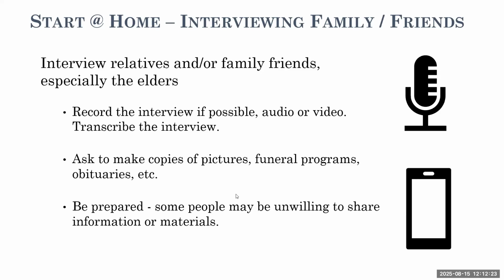When you're talking to that person, they could also have documents that could be useful for your research. And so you may want to check with them and ask them for copies of any pictures, funeral programs, obituaries, and things like that that may be useful for your research. But you also have to be prepared. They may be unwilling to share information or materials, and that's just because of a number of reasons. But the goal with this is to be patient and try to, if you get a no from them, maybe work with somebody else to see if they'll be more willing to share.